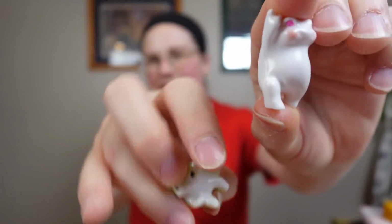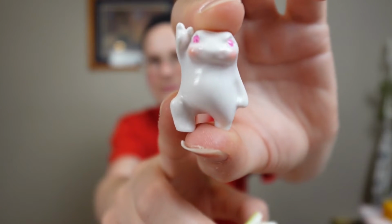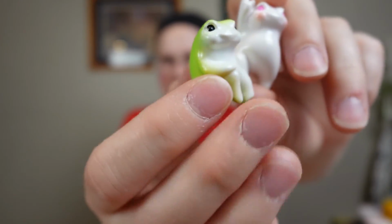What else? Okay, I got these little frogs. This one was the mystery one. It's like an albino Sakura maybe themed. And then I had to get it a friend, so I got this little one, which is another one that sits on a shelf.